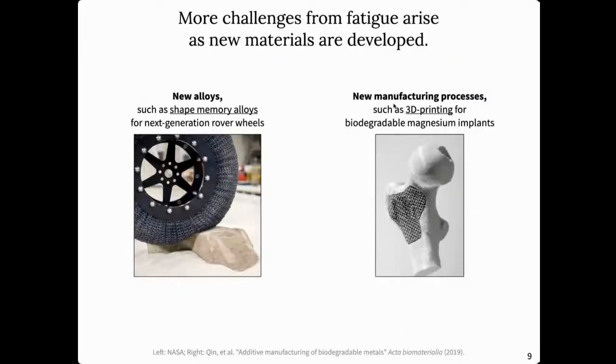And this problem of fatigue is not going away anytime soon because we're always developing new materials and new ways to use these materials. New materials could include new alloys, like shape memory alloys. And by the way, NASA is going to use these for the next generation rover wheels. For the Artemis mission, putting people on the moon again, the moon rovers will use these shape memory alloy wheels.